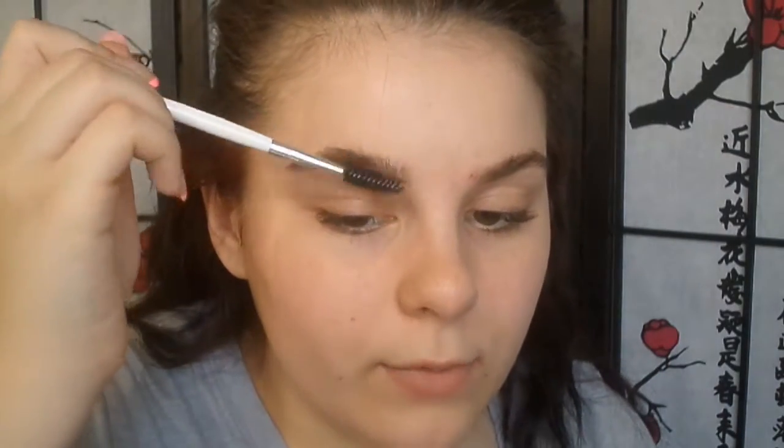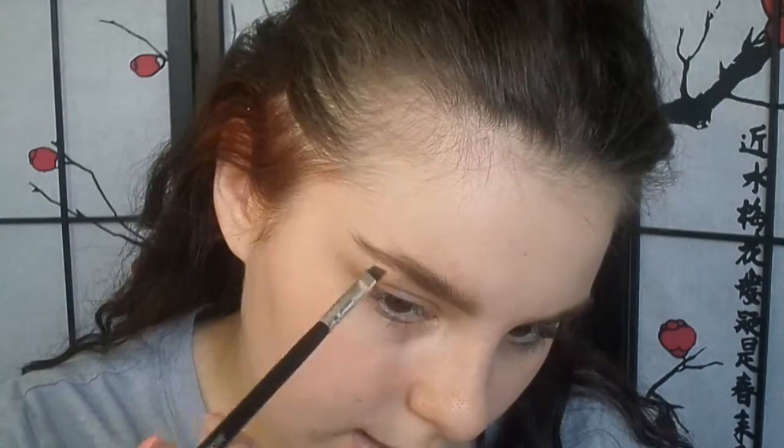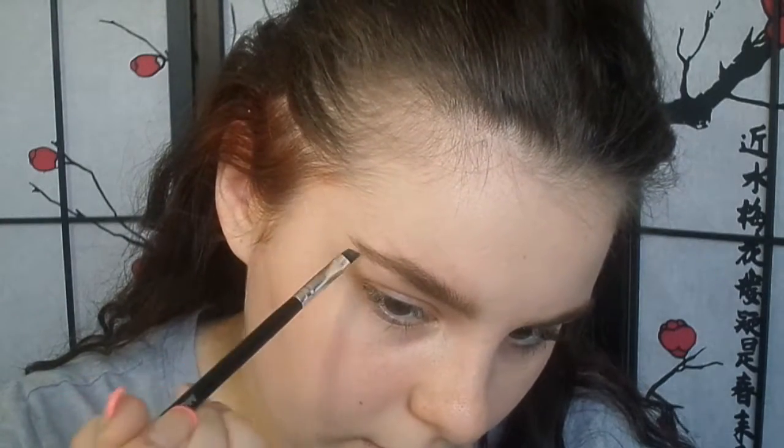Now this is my everyday natural brow routine. I haven't been doing a really dramatic brow lately, and I've been liking the natural brow. Now I'm gonna take the spoolie and blend that up, and then you just move on with the tail. And what I'll do is start from the bottom and flick my hand very softly, and then I'll blend that.